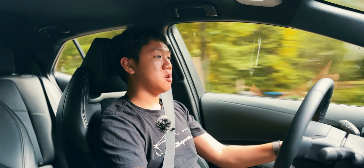And this dashboard is freaking beautiful. It's completely digital. You get two different views to choose from. I like it with the RPM gauge up top. You do get your boost gauge in here, your G-force meter, your all-wheel drive torque distribution, and a few other things, and it looks awesome.